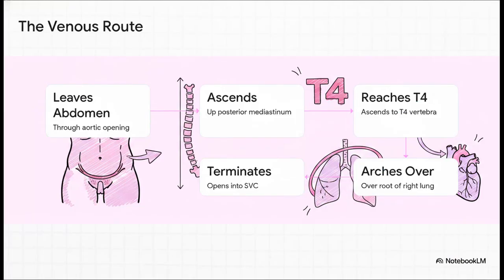Moving right along to Section 2, mapping the venous route, the journey to the heart. Let's trace how this journey builds step by step. First, it forms down in the abdomen and immediately heads up, slipping into the chest through the aortic opening of the diaphragm. Second, it ascends straight up the posterior mediastinum, sitting just in front of the lower 8 thoracic vertebrae. Third, it keeps traveling vertically until it hits a highly specific landmark, the T4 vertebrae. And fourth, this is its signature anatomical move.